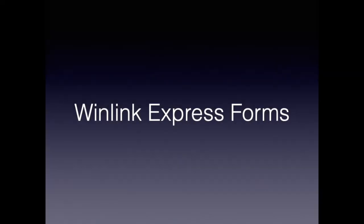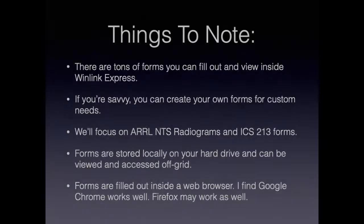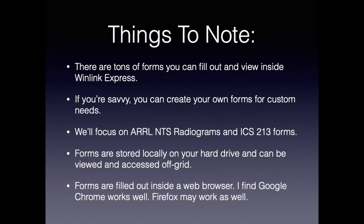All right, forms. Forms are really cool. Winlink Express comes with a lot. A list of them, doesn't it? Yeah, it's a huge list. I don't even know how many. I didn't count, but there's at least 100 different forms in there that you can fill out. I'll show you. I don't have the entire list because it would require a lot of pictures, but we'll give you an idea here. But there are tons of forms you can fill out.